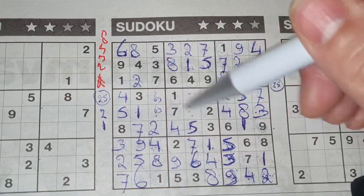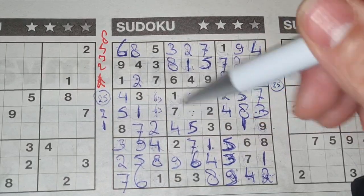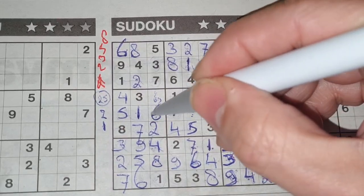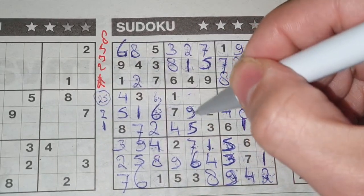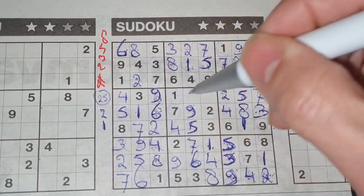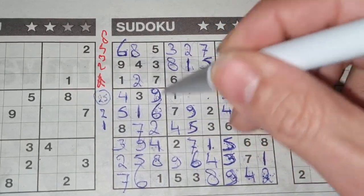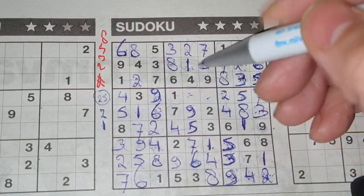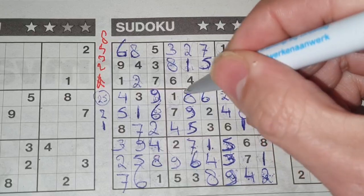2 numbers left in the middle row, the 6 and the 9. We have a 6 here, so no 6 there. 6 should be here, and the 9 goes there. 1 box left in this big square for the number 9. 2 boxes left, the final 2 numbers of this big square for the number 6 and 8. We have a 6 there, no 6 there. 6 should be here, and 8 goes there.